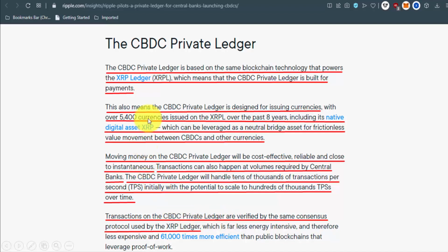So as you can see, the CBDC private ledger is pretty much designed for banks. It's what they're looking for and it's what they need, and it's a solution to a problem that banks will have with using public ledgers like the XRP ledger. They won't use that, but they would not mind using a private ledger that's scalable for them, that they have full control over, that's designed for making payments, where they can issue assets on, where they can issue currencies on, and so on. And that's what Ripple is actually building for these central banks.